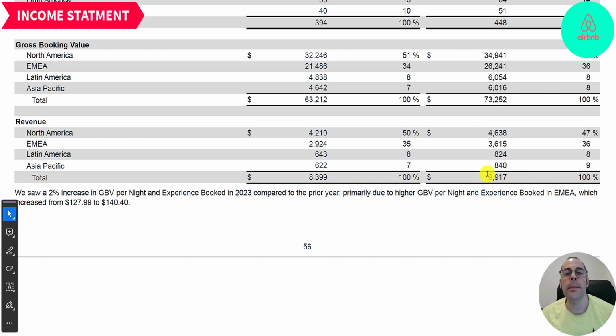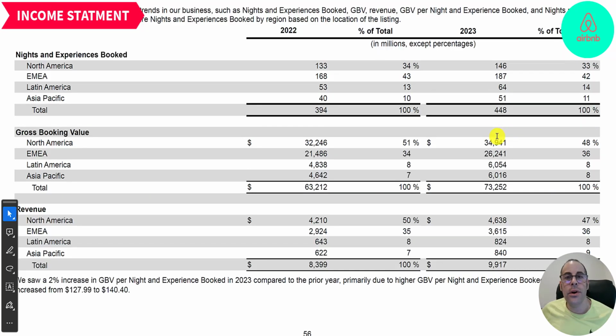The great thing about a company like this is it's easy for them to scale and grow into other locations. They don't need any infrastructure. A little less than half their revenue is in North America. A little more than 1/3 is in EMEA. So they have really good diversification. The gross booking value, 35 billion in North America. This is how much money people pay others to stay at their Airbnbs. And this company takes a cut of that. So of the 35 billion, they got 4.6 billion in fees.